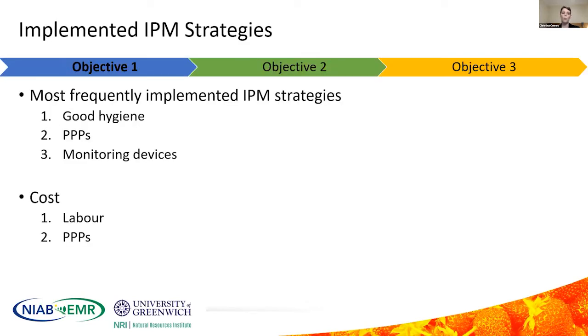Moving on to objective 1, the implemented IPM strategies. The most frequently implemented IPM strategies among the respondents of my questionnaire were, first of all, good hygiene, then plant protection products, and then traps used for both monitoring and precision monitoring, with the latter trapping large numbers of SWD. The most significant costs of SWD were, first of all, labor, and secondly, plant protection products. Over 60% of the participants were spending over £2,500 per hectare per annum.